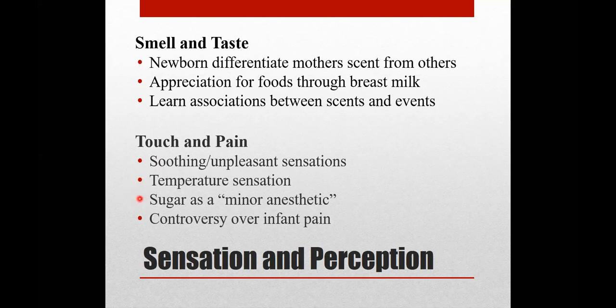Also, interestingly, they found that placing some sugar on a baby's tongue could be used as a minor anesthetic, which I think is pretty interesting. It sounds to me almost like a distraction, if you will, but they might actually give the child a little bit of something sugary immediately before they give them an immunization or something like that, and it can be kind of helpful.